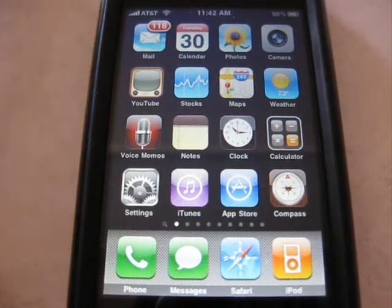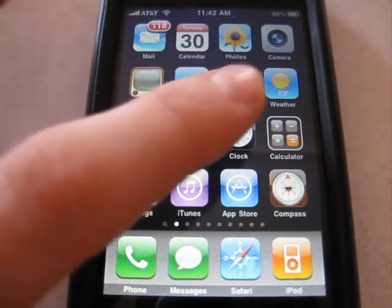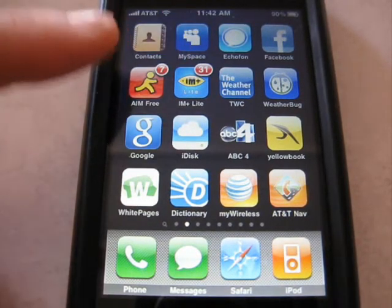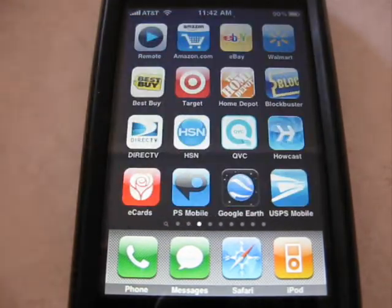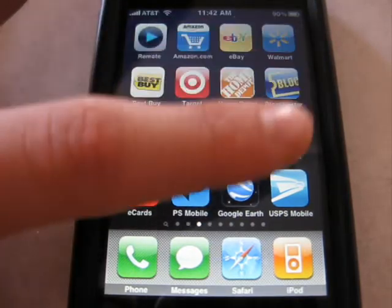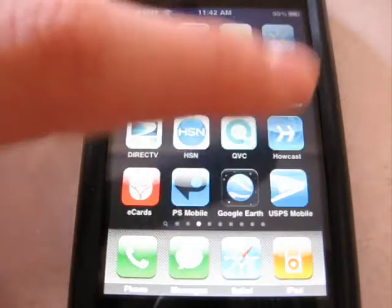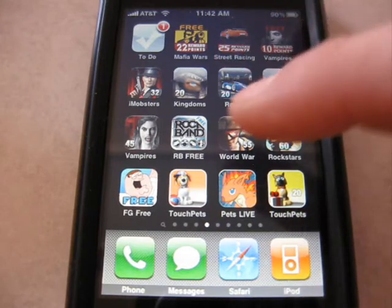But you have to pay for this subscription. It's $100 a year, and it also adds 20 more gigabytes to your phone, so you can add photos online and things like that, and add things from your iDisk and such. So it's a really handy app. Let's go to page 2. Remote is basically so you can control your iTunes library on your computer from your iPhone. Amazon, I don't really need to explain all those. You also have Google Earth down here. Photoshop, sorry. Mafia Wars, Street Racing, Vampires, those are really good games that I always play.